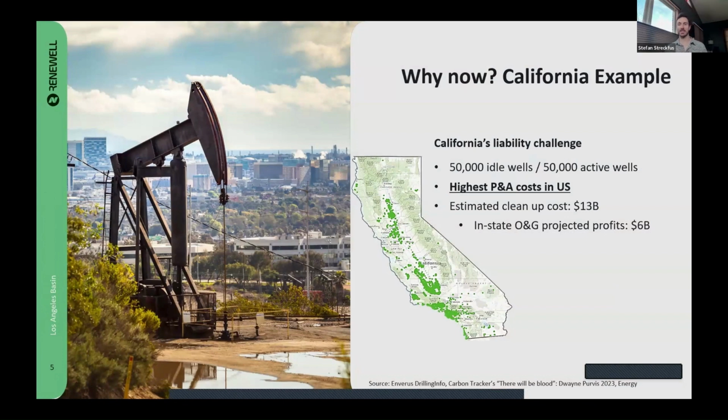California, I'll use it as an example, well aware that it's a bit of an outlier as a state. But as a state, they've got about half idle wells, half inactive wells. They also have the highest P&A costs in the contiguous United States. And the estimated cleanup cost, again by Carbon Tracker, about 13 billion. In-state oil and gas projected profits, about 6 billion.